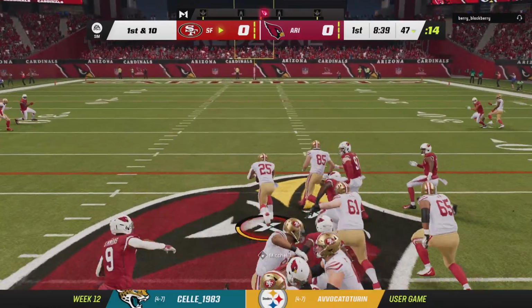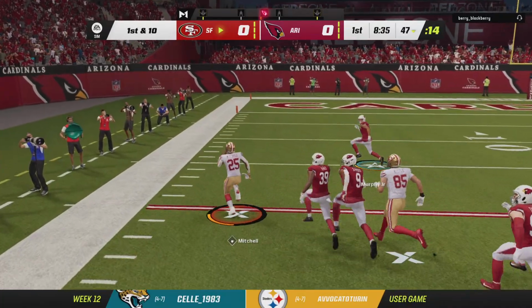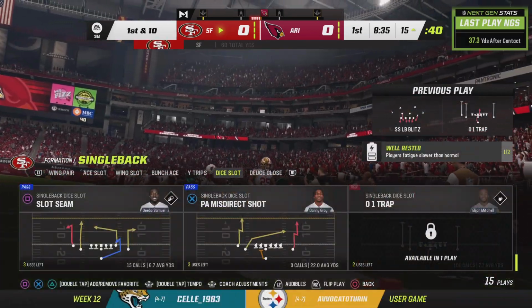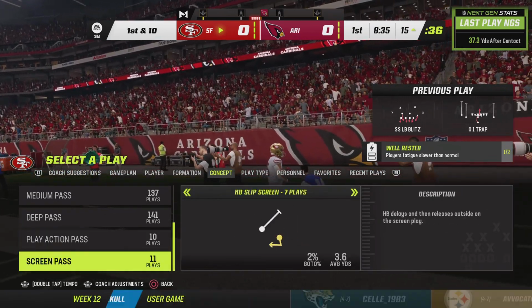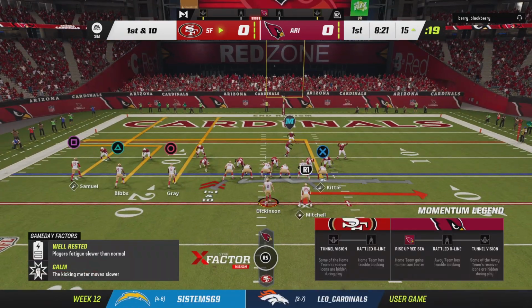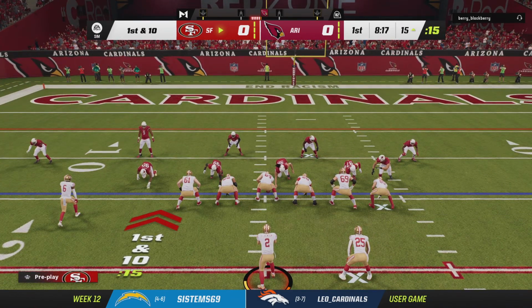Now former 6th-round pick, it's Elijah Mitchell. And he's got some space here. And he's going to be out down inside the 20 at the 15. 38 yards on the scamper there. Well, that is a running back who was not about to go down easily. He fought his way through the contact until the seams opened up for him. So after the big play, look at this, all the way down at the 15 now on 1st and 10.